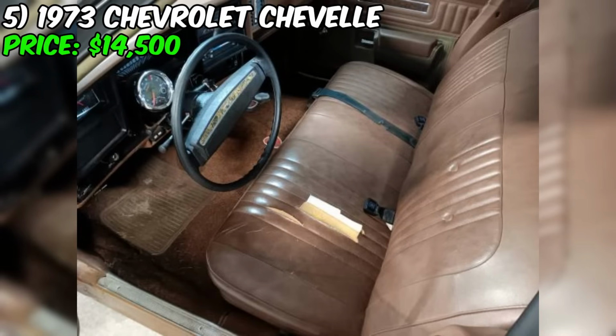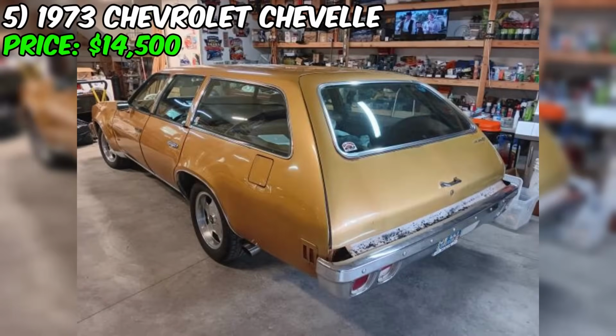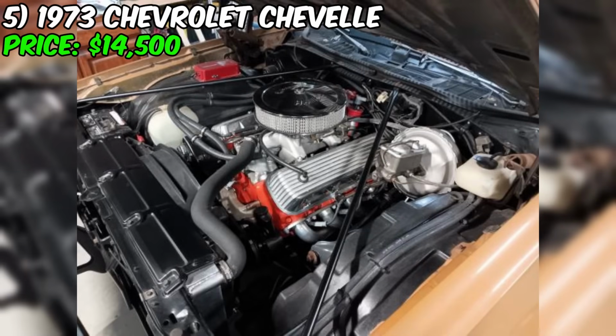And let's not forget about the cool factor of a station wagon. Sure, it may not be the first thing that comes to mind when you think of a muscle car, but that's exactly what makes this Chevelle so unique. It's got all the power and performance of a classic Chevelle, but with the added practicality and style of a wagon.